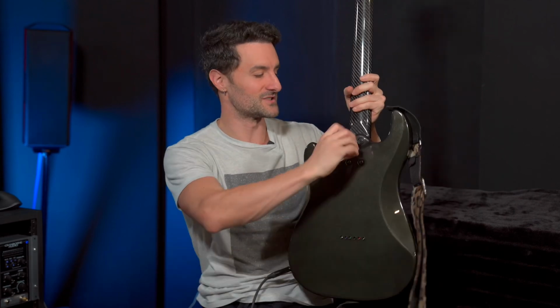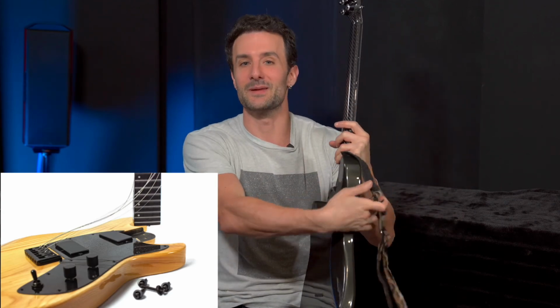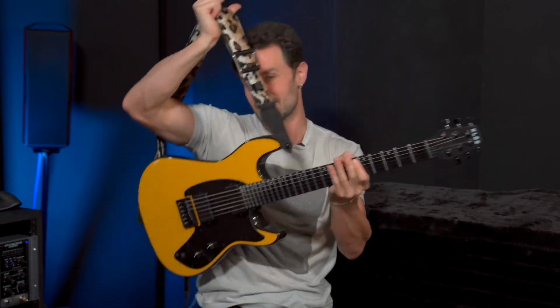Also, you can actually take the neck off of this guitar, which is 4 screws right here. It comes off really easily. You can put it in a carry-on. I've done that before, and then screw it back on. It just takes, I don't know, maybe less than a minute, and it's going to be perfectly in tune when you screw it back on. Again, because of the benefits of that carbon fiber neck.